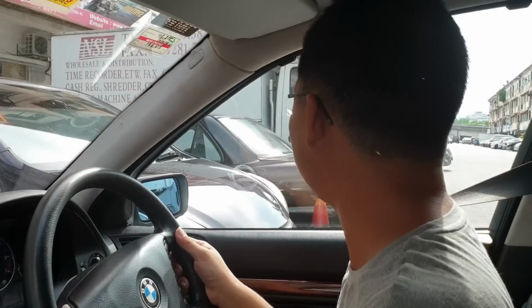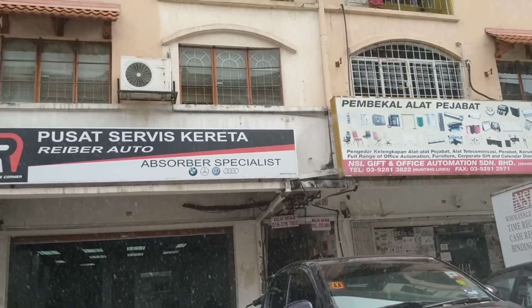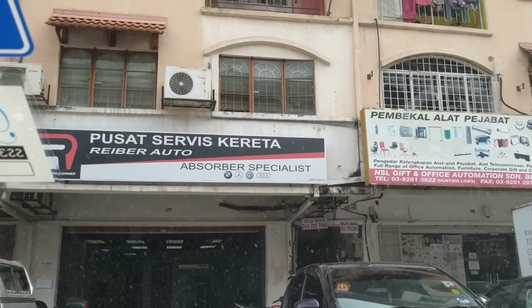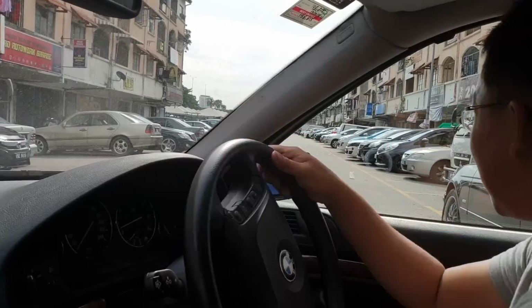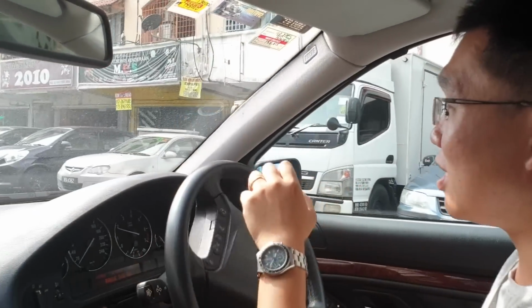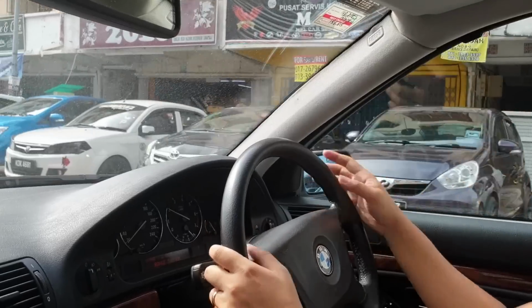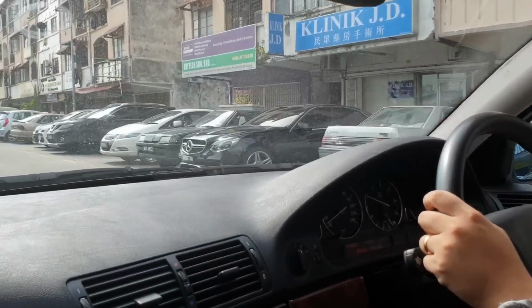Alright, so I am now reversing out of the premises of Reiber Auto. Did I pronounce it right, bro? Reiber Auto? Yeah, Reiber actually. Reiber, alright. So holding the camera is Abang Wan, the owner of this premises. Hello. Yep, and he has invited me to test drive the car first and see whether the performance is okay or not before I whip out my credit card to pay for the bill.